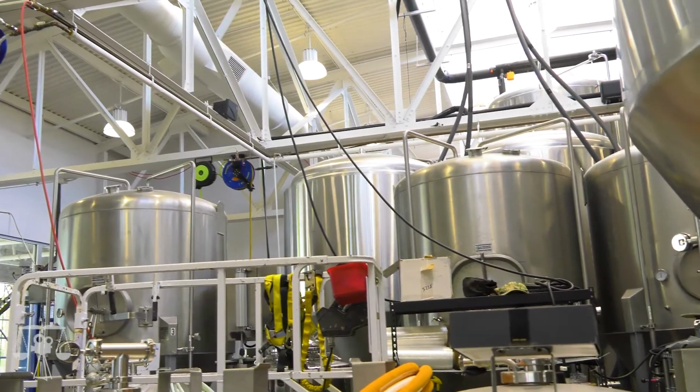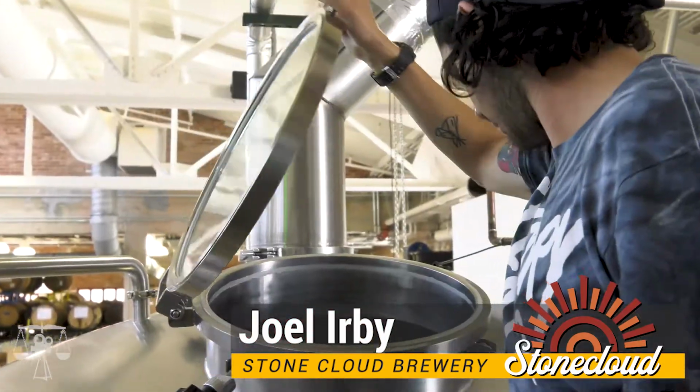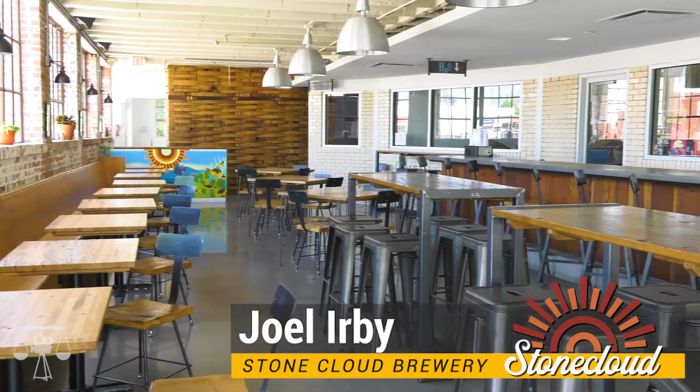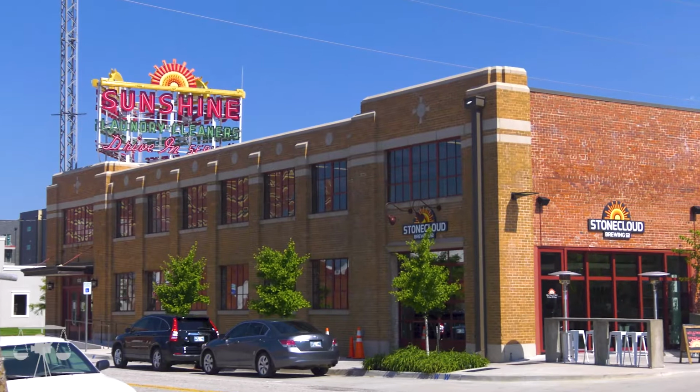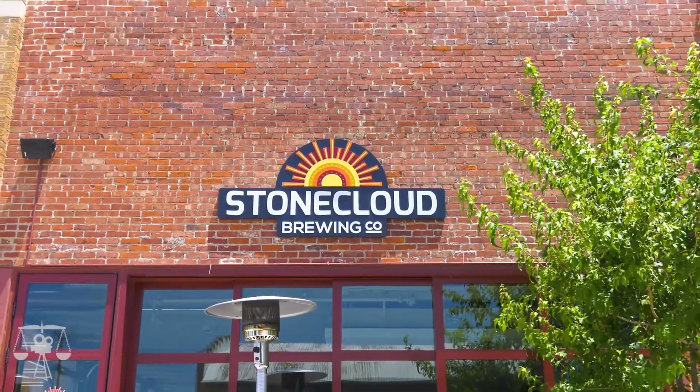With their tenant and co-owner Joel Irby, they put together a brilliant plan to utilize the industrial open space for a brewery. We've got a roof now, which is nice. The main thing that made this place really usable and great for a brewery is the high ceiling. There were certain changes we did have to make, but as far as the exterior of the building, we wanted to change as little as possible just because it's so cool right now.